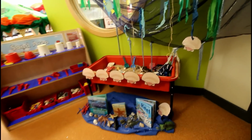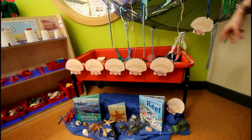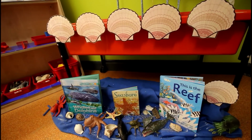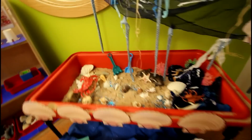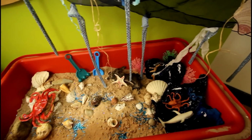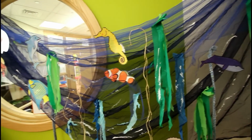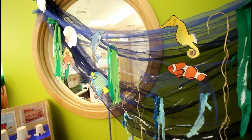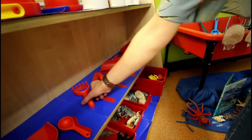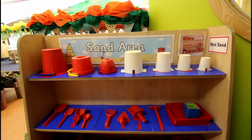This is our sand area at the moment. We have our continuous provision for the children and our enhanced provision at the moment, ready for the children to use, based on the seashore. We encourage the children to follow the silhouetting and matching to the shapes on the shelves.